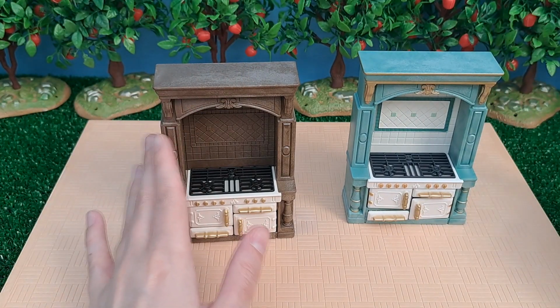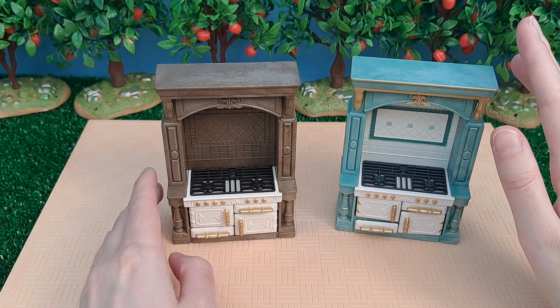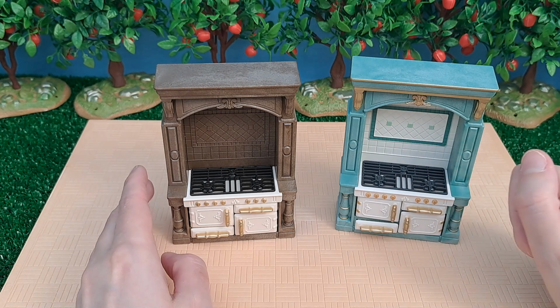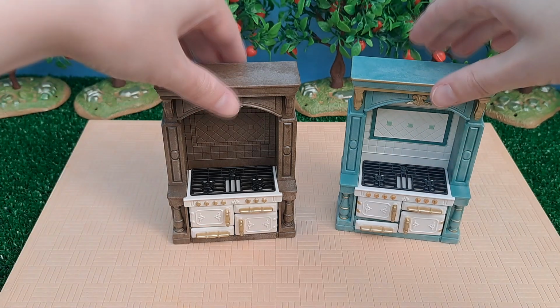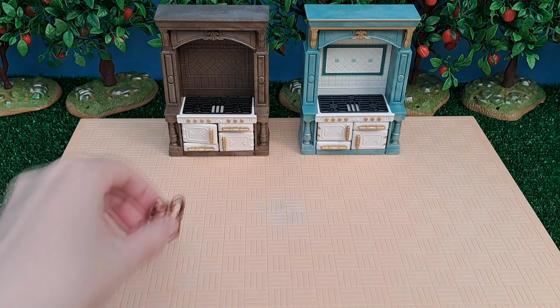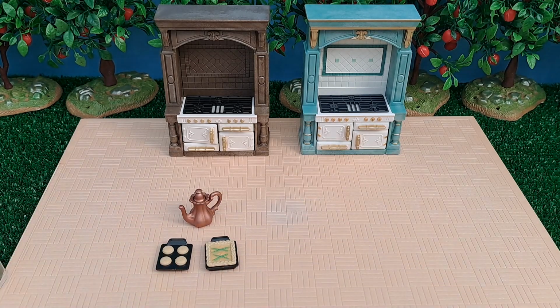I really liked this piece anyway, but seeing it in this colourway with the additional details is just absolutely lovely. It's especially this tiled backsplash that I love. So that's the direct comparison between those two. Then the gourmet kitchen set came with some accessory pieces, which I'll just pop on the board now.